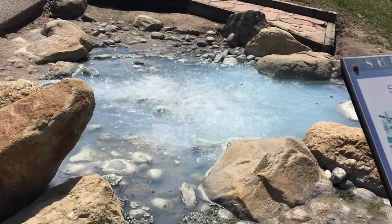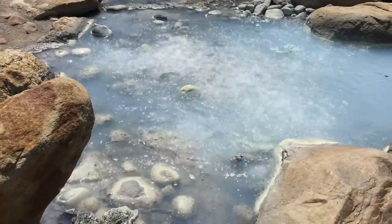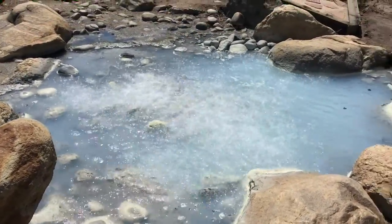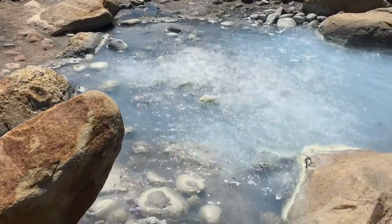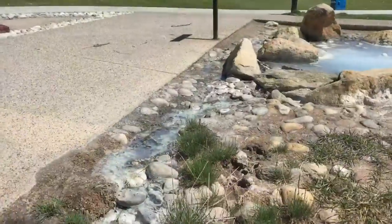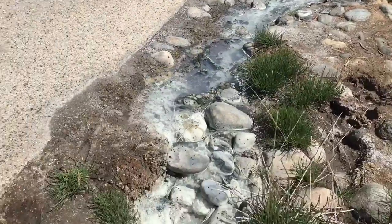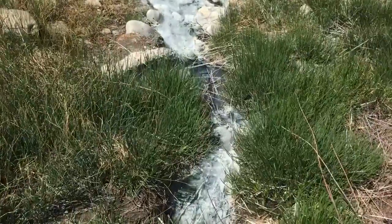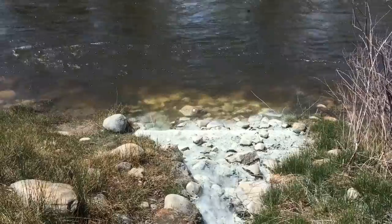So as promised, here is one of the springs in Steamboat Springs. It's actually not hot, even though it looks like it's boiling. It's just the action of the water coming up from the earth. You can see some of the discoloration from the rocks. It's only about 70 degrees though, so it's not as hot as it looks. And you can actually see how the water is going from this little spring here. It goes underneath the road, and it just goes right down and joins the Yampa River. Pretty cool. Definitely very stinky though.